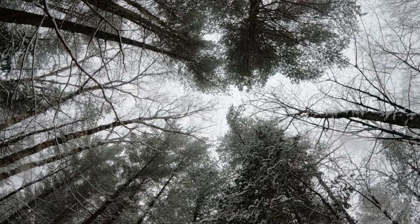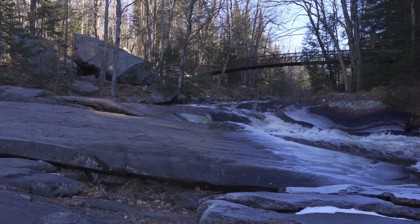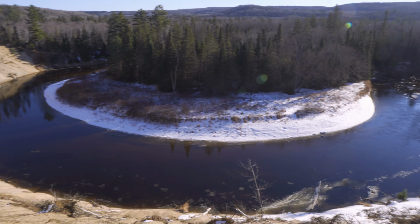Let's talk about Arrowhead. Arrowhead is a great park no matter what time of the year. There's always lots to do. You have Stubb's Falls, which is beautiful in summer, spring, fall, and winter. There's the Big Bend Lookout, same thing there. It's always something to see.